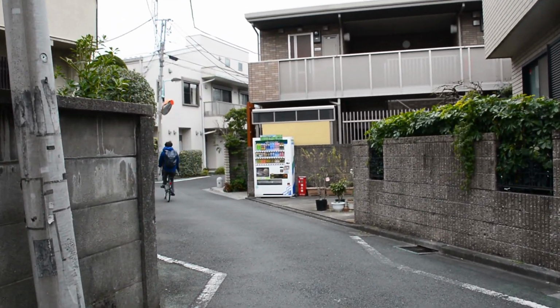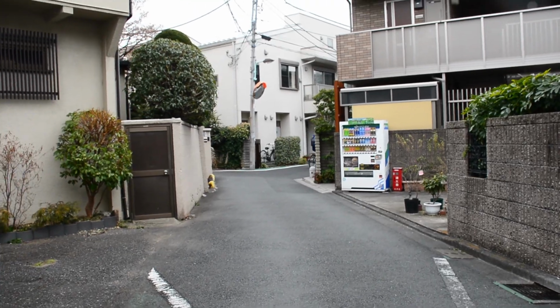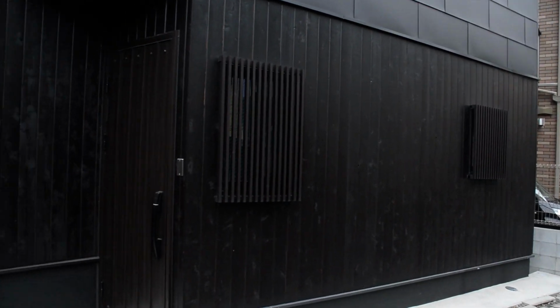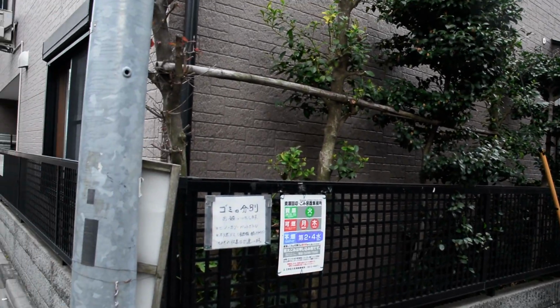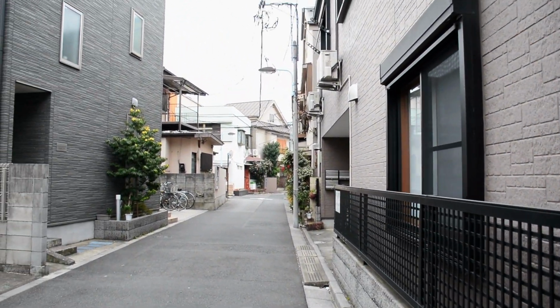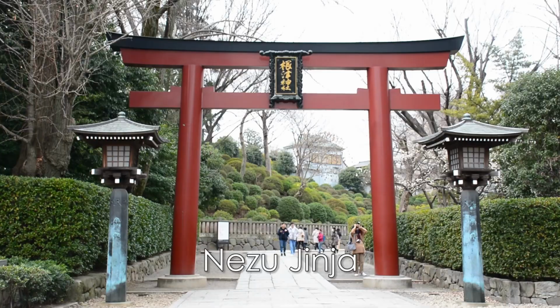The neighborhood was one of the few areas spared from air raid bombing during the war, and maintains its traditional feel as a result. Even though I saw Snake Street listed on quite a few off-the-beaten-path in Tokyo lists, we were the only tourists wandering the street at that particular time.